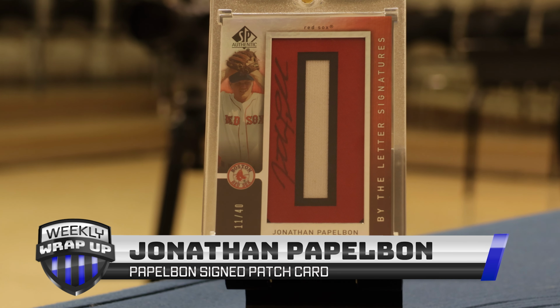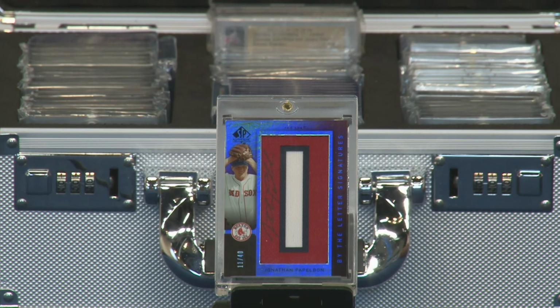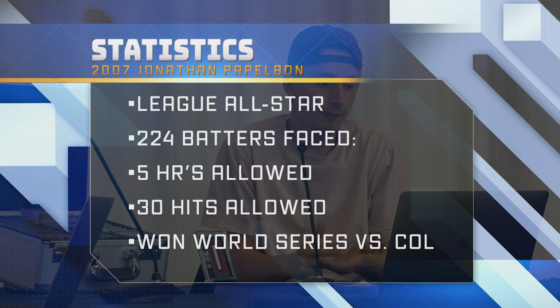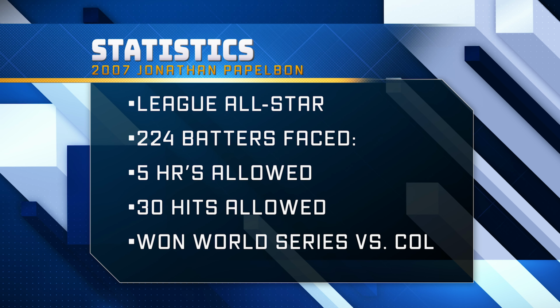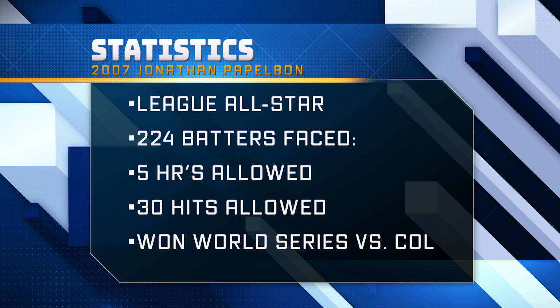Jonathan Papelbon, a pitcher for the Red Sox, drafted in the 40th round by the Oakland Athletics in the 2002 MLB entry draft. In this particular season, which is 2007, he was a league all-star. Of 224 batters faced, only 5 home runs were allowed. That's really impressive. You've got to think in the MLB, you're getting the best of the best, and of 224 of the best, he only allowed 5 home runs in the entire season.